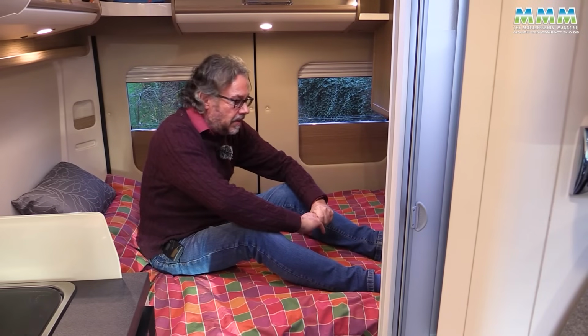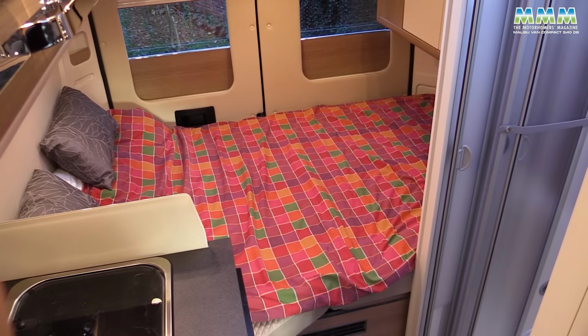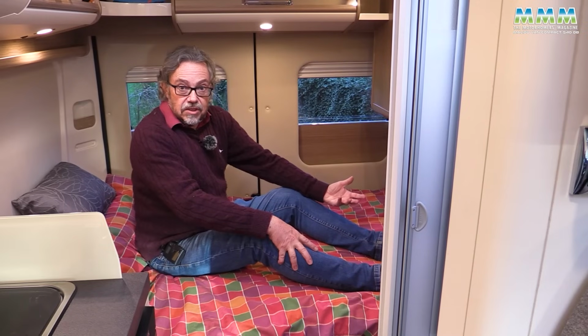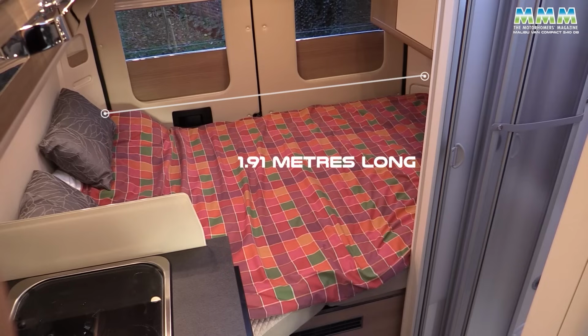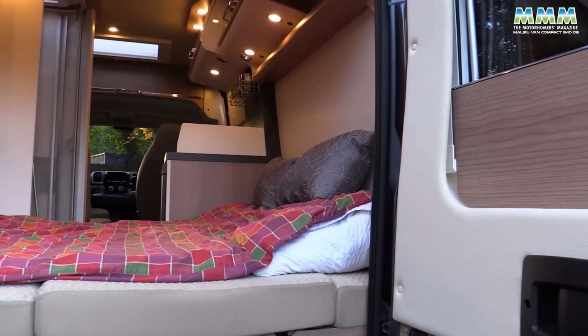And so to the bedroom. Now the bed at the back here is narrower than you'd get in, say, the Malibu 600 and a lot of the other 6-metre vans, but I think it's still perfectly adequate. If you compare it with the bed in a typical VW Transporter camper van, well, it's bigger than those. Measurements, it's 1.91 metres long, so they have maximised the width in the Ducato. Width is 1.36 metres at this end, narrowing to 1.21 metres at the foot. In old money, 6'3" by 4'5½", narrowing to just under 4 foot.